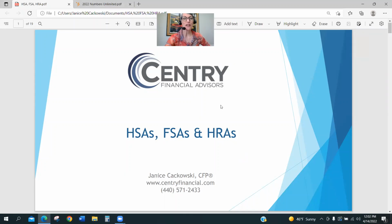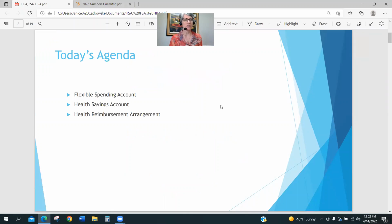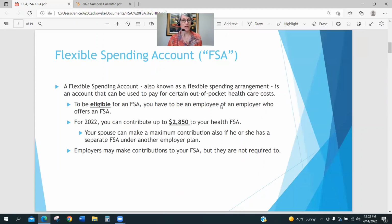So let's get started. Again, we're going to talk about flexible spending accounts, health savings accounts, and health reimbursement arrangements. So we'll start with the flexible spending account. These are accounts that can be used to pay for certain out-of-pocket healthcare costs in a very tax efficient way. Any money that you put into a flexible spending account is tax-free. You do not have to pay tax on those dollars.